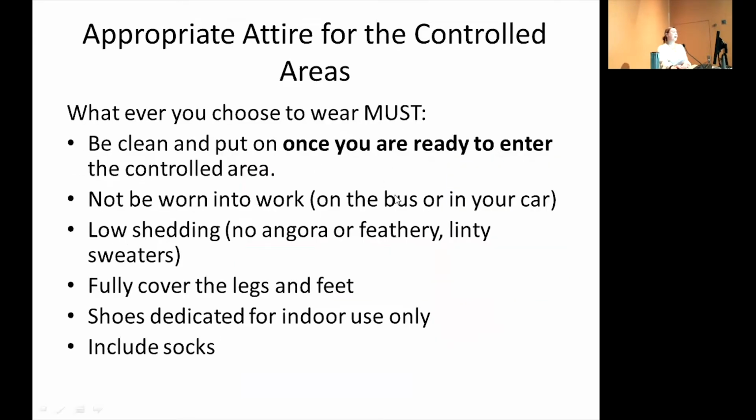Whatever you choose to wear must be clean and put on once you arrive to work. So you can't drive in those scrubs, or wear them on the bus. You have to put them on once you're inside the building and ready to go into the IV room. And they're not to be worn into work. They also need to be low shedding, so no angora or feathery sweaters or linty sweaters. And your legs must be fully covered, as must your feet. And shoes must be dedicated for indoor use only and include socks. So that's very, very different.